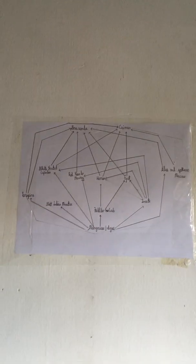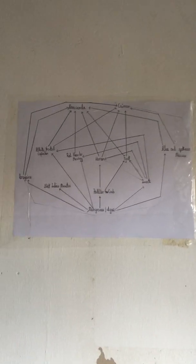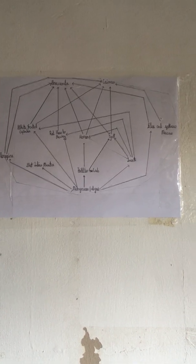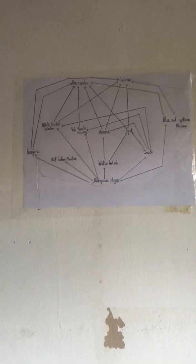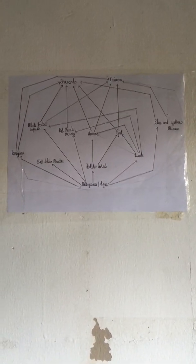As you can see, this food web is very complex, as one animal is being fed on by multiple animals. So if one animal is cut off from the food web, the other animal which feeds on that animal will be out of a source of food and will be forced to go feed on other sources of food, which will throw off the balance of the food web.